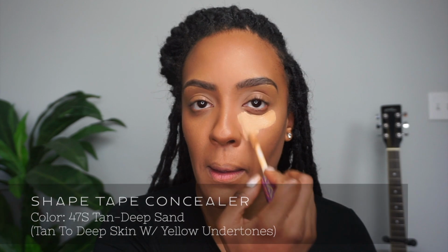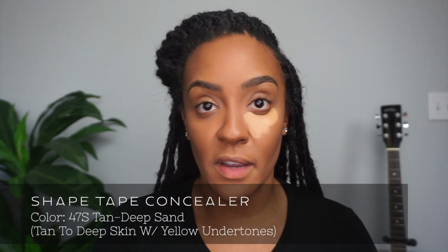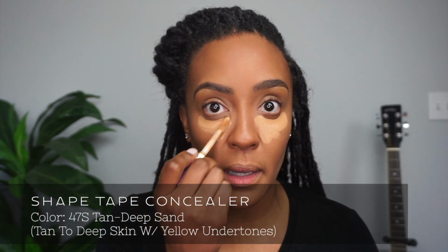Now I'm gonna go in with concealer. Now I like to use two different colors of concealer. I'm gonna use Tarte's Shape Tape in the color Tan Deep Sand, and then I'm also going to use Kat Von D's Lock-It Concealer in Neutral. I like to be very highlighted, look highly awake.